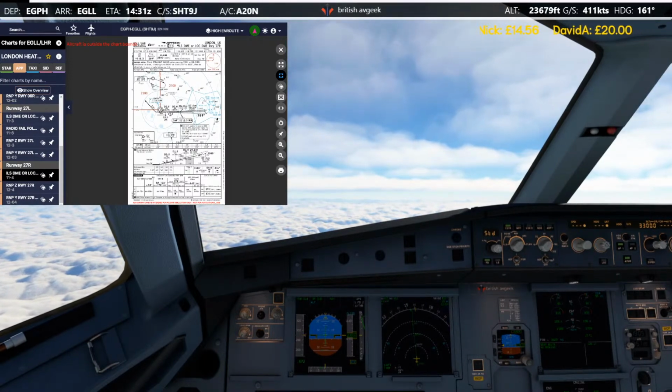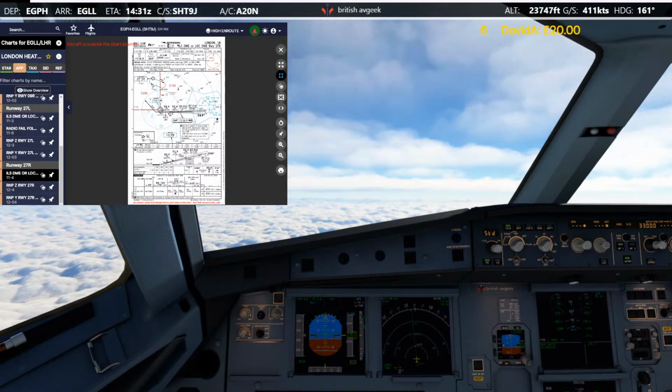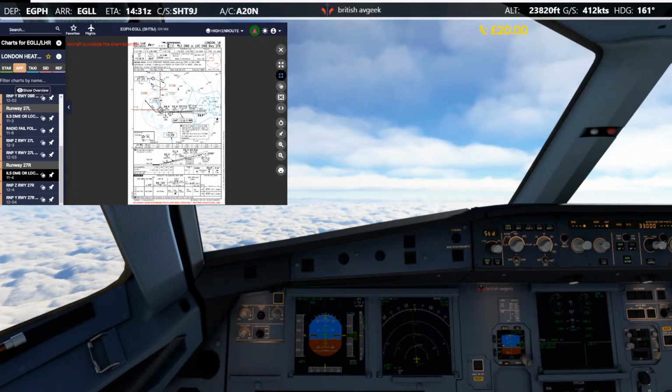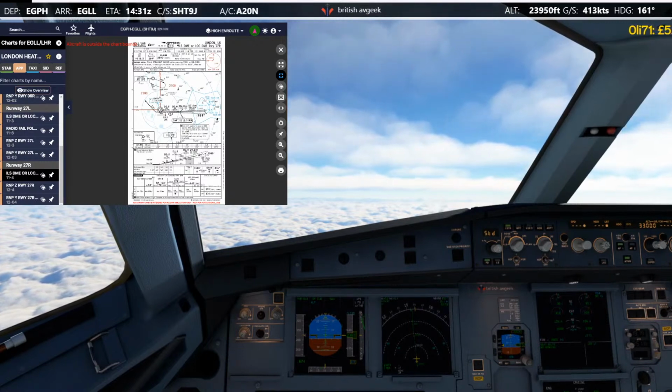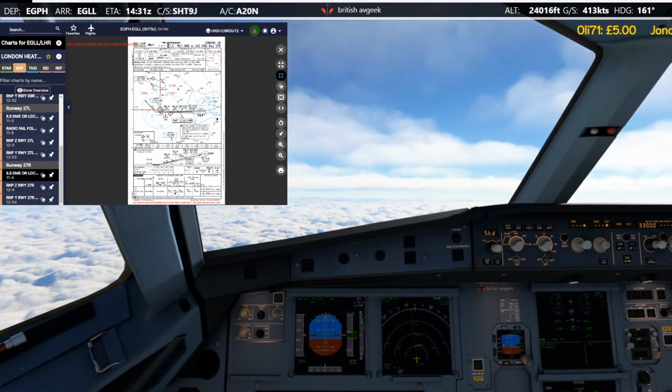Looks like they're departing. Yeah, they're departing 27 right, and they're landing 27 left. Perfect. So NUGRA 1 hotel, and then expecting 27 left by the looks of it.